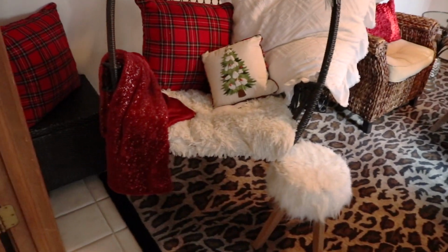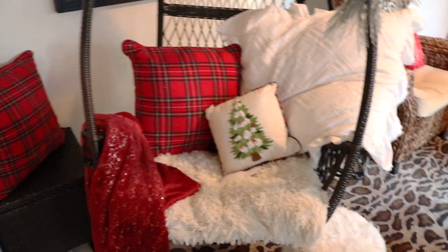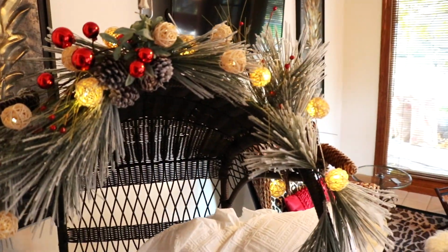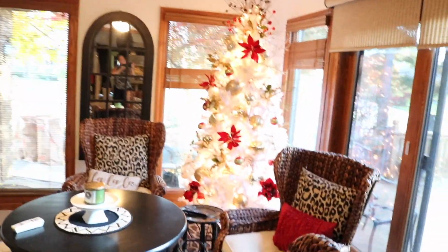So there's the swing. The pillows came from Hobby Lobby, Home Goods last year. That little pillow with the tree is from Pier 1. The little lights are from Pier 1 also on a strand. They're battery. And this little guy just glows at night and he kind of swings. So that room is done. So we can move on and I'll show you the other Christmas tree that I have done.